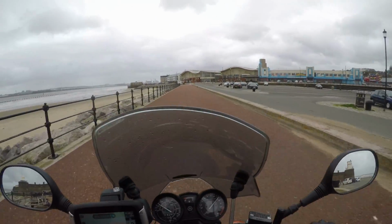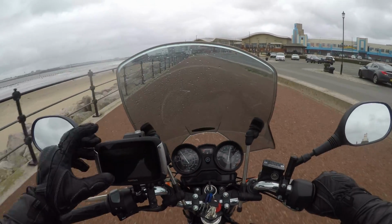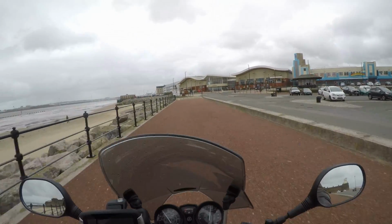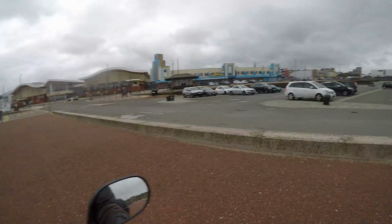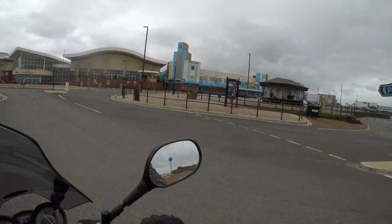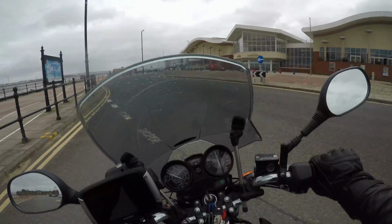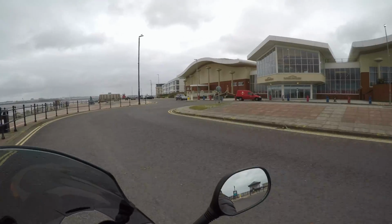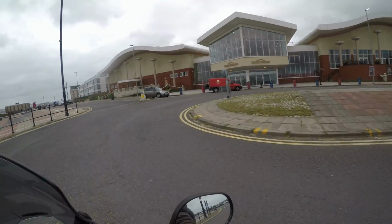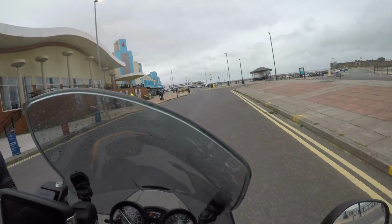So, I guess from a driving point of view, it's worth noting that because the bike's quite light, it does seem to get knocked around a bit by the wind. I don't think other bikes seem to have this problem as much. I've noticed when I'm in really exposed areas, it can be pretty scary. I'm just cursing the whole time, going fuck.